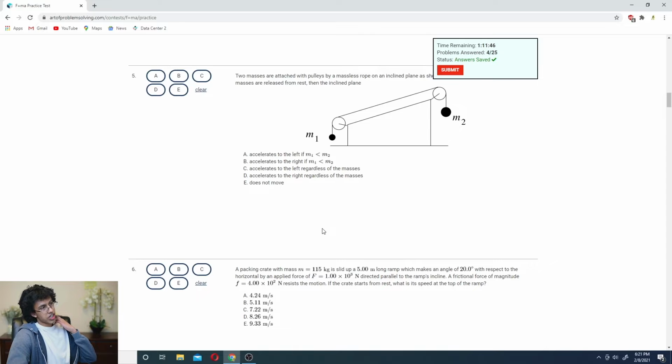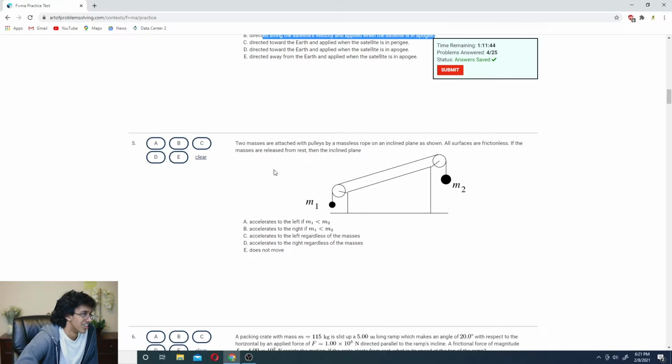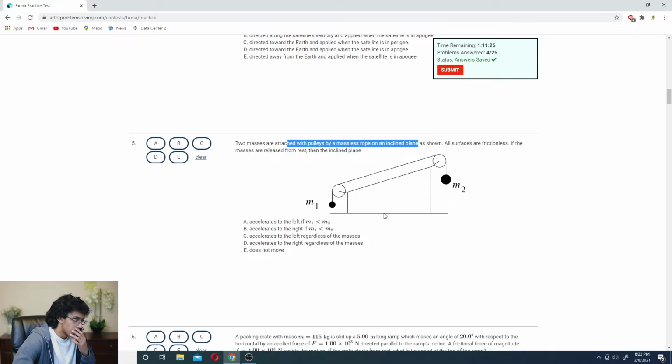Two masses are attached to pulleys. I think I will need scratch paper for this one, but let's see. All surfaces are frictionless. If the masses are released from rest, then the inclined plane will. All surfaces are frictionless, so why would the thing move? My brain is frying. Seriously? Why would it move? I don't get it.